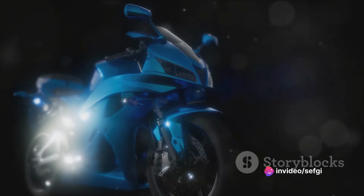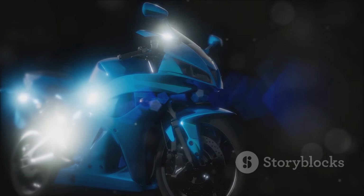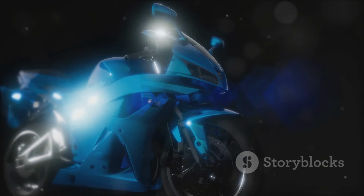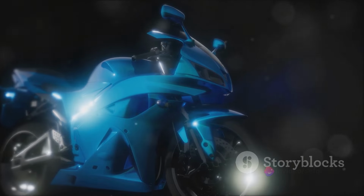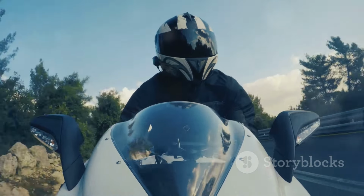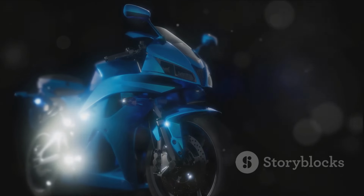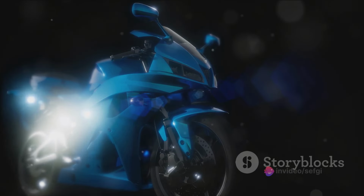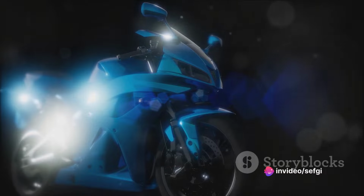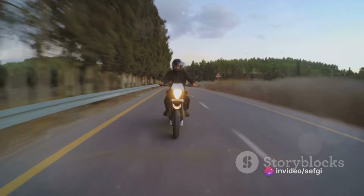So the next time you see a supersport motorcycle, remember that its design is not just about speed and performance, but also about providing a safe and comfortable ride. To sum it all up, the elevated rear seat on supersport motorcycles is a clever design element with multiple purposes. The first of these is aerodynamics. By positioning the rear seat high and behind the rider, it optimizes airflow, reducing the motorcycle's aerodynamic drag. This makes the bike move faster and more effortlessly.